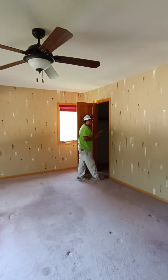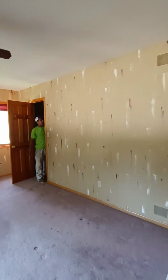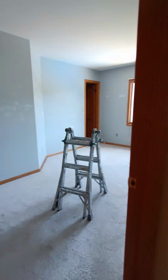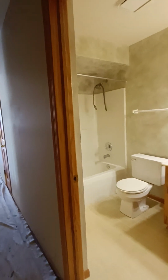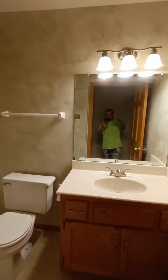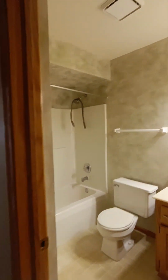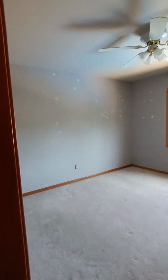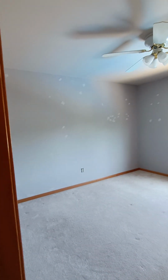Got Pops removing face plates, filling in the nail holes and screw holes. Another bathroom. Bedroom number 3.